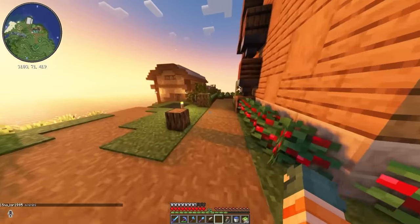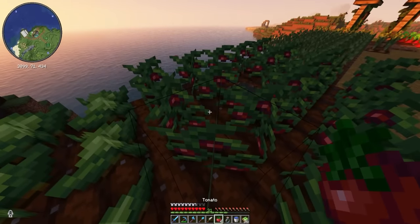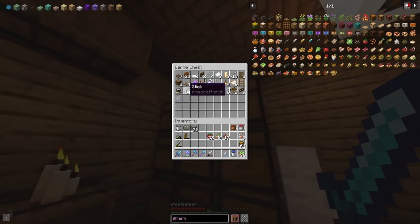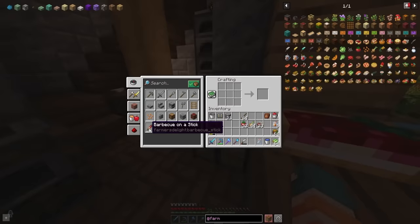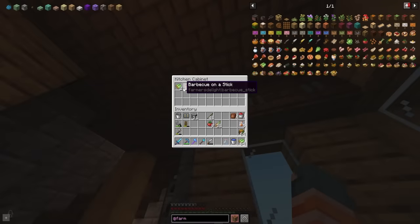I'm also going to head out into the garden and grab myself some tomatoes, because that is what I'm needing next. And for this one, I'm also going to grab some sticks. Now what I'm going to do is make myself some barbecue on a stick. So I have this as well. And then up in this cupboard, I'm going to start putting some extra foods that I can obviously pop to and grab when I need them.